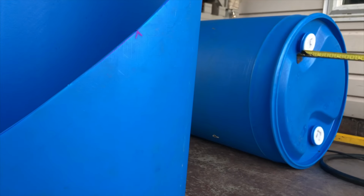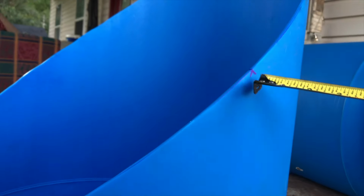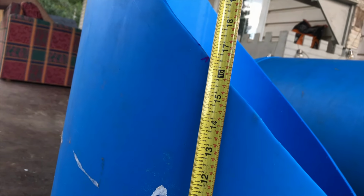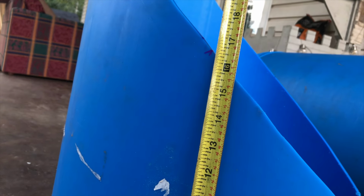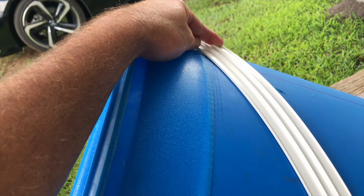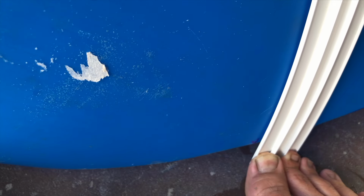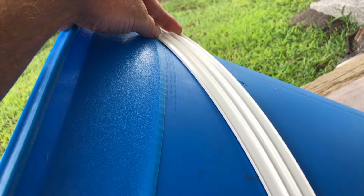So first I measured from this barrel out 18 inches and I made a mark here. Then I stand this barrel up, it's 16.5 inches from the floor. Spin this around, I made another mark at 16.5 inches. I'm ready to get the flexible straight edge. With my flexible straight edge, I've got one end on the mark here. I come around, my toes are holding it on the other edge. I'm gonna get the Sharpie, I'll mark that. Then we'll mark the other side, and then we'll cut it.